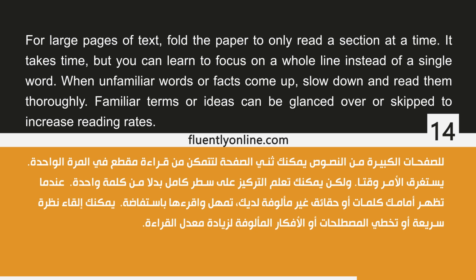When unfamiliar words or facts come up, slow down and read them thoroughly. Familiar terms or ideas can be glanced over or skipped to increase reading rates.